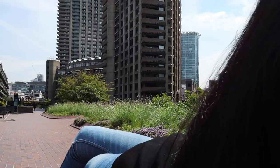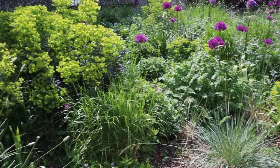While the brutalist architecture style is obviously a love it or hate it kind of thing, I just love walking around this area of London, and I think the architecture style specifically here just looks really interesting and really cool, and the entire setup just makes you feel like you're in a completely different place than London.